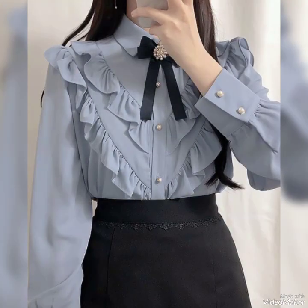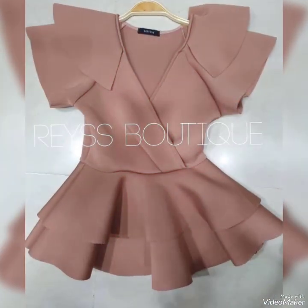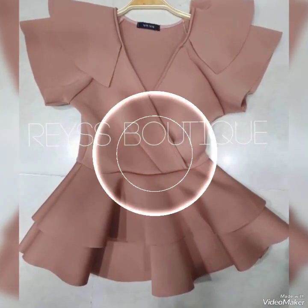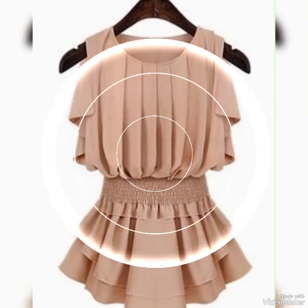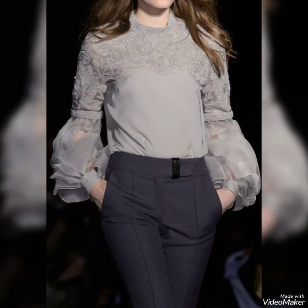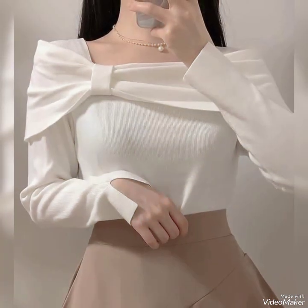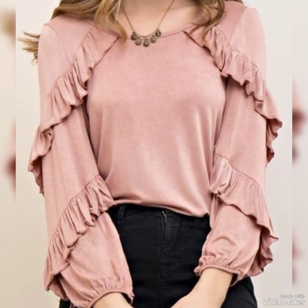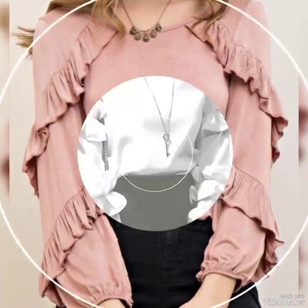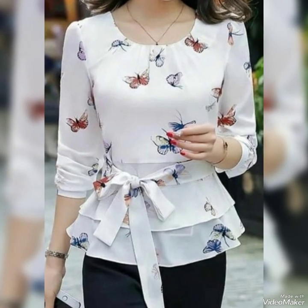For the fashion-conscious female, the top is an essential staple of the wardrobe. Whether you are dressing up for a night out or keeping it casual on the weekend, a great top can take your favorite outfit to the next level. With so many styles to choose from, it can be hard to know where to begin. Here are some of the top designs that every girl should have in their collection.